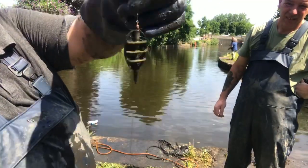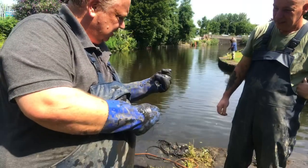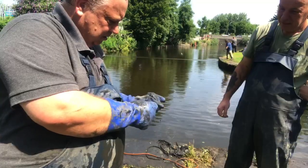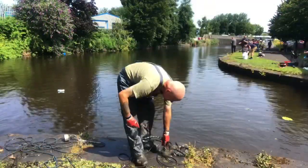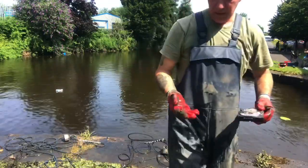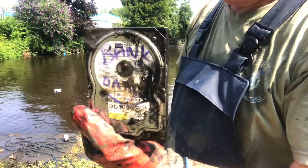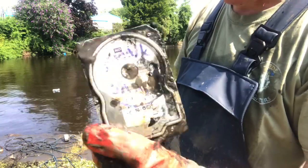I'm gonna look at that car when I clean it up. Weird, ain't it? Usual. Well, we've got a couple of coins. Another hard drive. It actually says bank day. So I'm not even going to contemplate where that's come from.